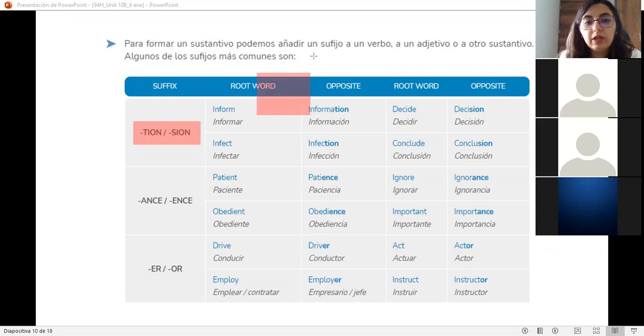En este caso, por ejemplo, tenemos the word or the verb inform. ¿Sí? Tenemos el verbo informar, que con la terminación tion cambia, ¿no es cierto? Information es ya un sustantivo. La información, ¿sí? Cambia el significado, pero está relacionado a la raíz, ¿no? A la raíz, que en este caso es el verbo inform.